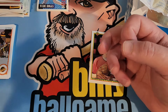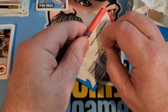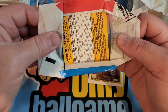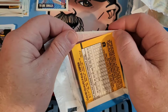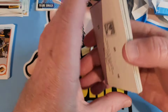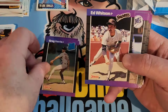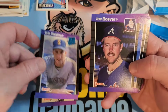So that pack was a dud too. So next, I will rip the 89 Donruss pack. And of course, you guys know what I'm looking for in here. Let's see if I can get lucky and hit it out of one pack. And surprisingly, in a 10, because these are tough to get 10s in, Ken Griffey Jr.'s rookie card in a 10 is worth about $300.